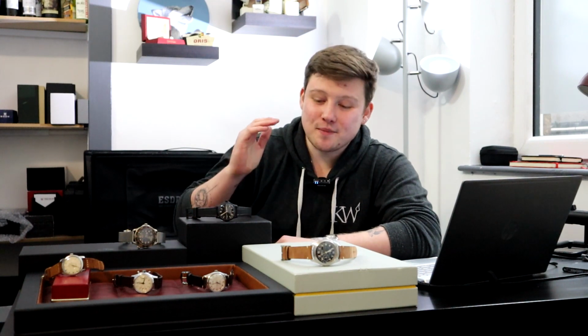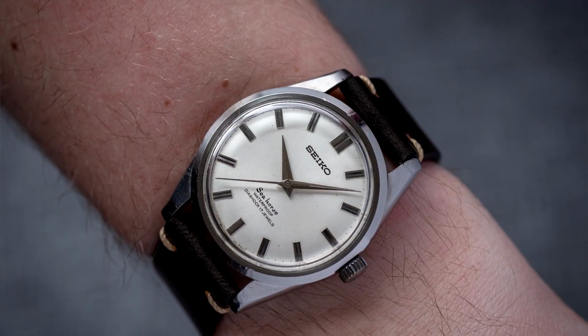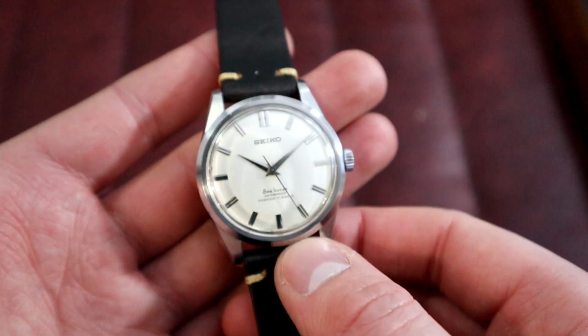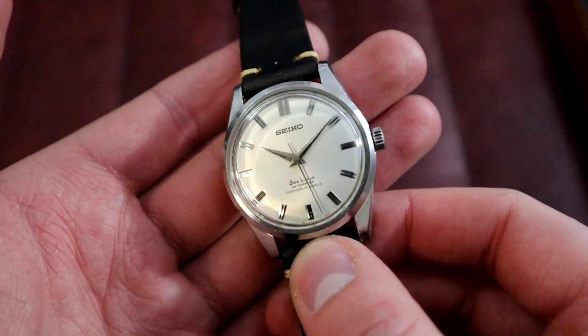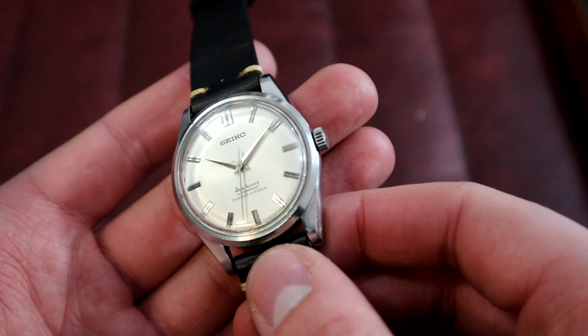And last but definitely not least, the awesome Seiko Seahorse. It is no secret I love a Seiko, especially a vintage Seiko, which is why when this one came up for sale, I had to have it because the size, the condition, everything about this is awesome. So it is from March 1965, Seiko Seahorse.